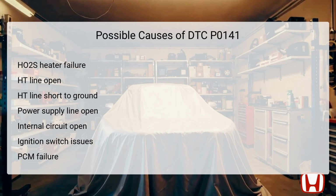First and foremost is the failure of the secondary HO2S heater itself, which would prevent the sensor from functioning correctly. Additionally, if the secondary HO2S heater line is open or has a short to ground, it can disrupt the necessary electrical flow. The heater's power supply circuit also needs to be intact. If it's open, or if a fuse has blown, the sensor will not receive the power it needs. Internal circuit failures within the HO2S can also impede function, along with issues related to the ignition switch or keyless access control systems, which may impact the sensor's operation indirectly. Lastly, a malfunction within the PCM itself might prevent it from effectively managing the heater operation, thereby triggering the error code.